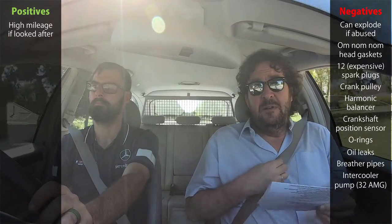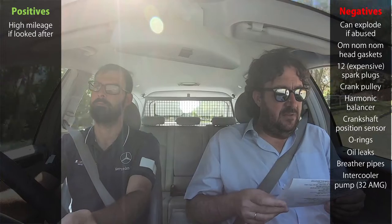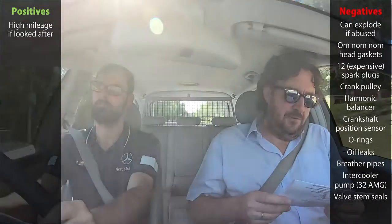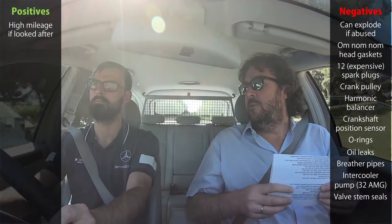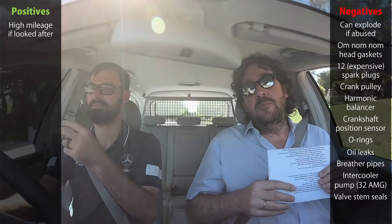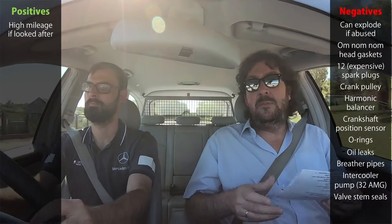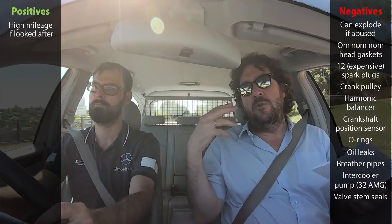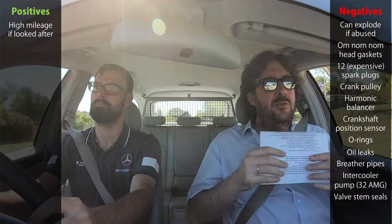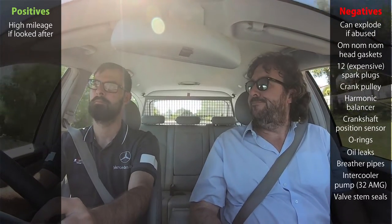Something that we've experienced on an E430, and it is possible with these as well, is that the valve stem seals are damaged due to neglect or abuse. In order to replace or repair them, you have to take the motor apart. It might also be rings, but usually it is valve stem seals when the car smokes blue. And doing that costs more than buying a second-hand motor because of the labor, right? Yeah.